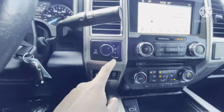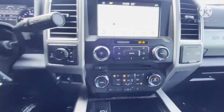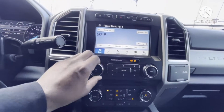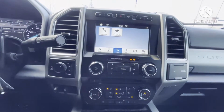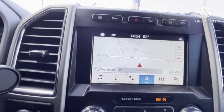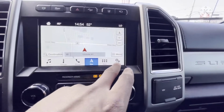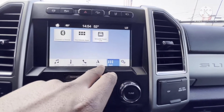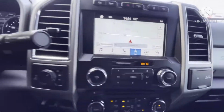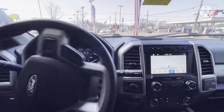Four-wheel drive, four-wheel high, told you guys that. Nice little entertainment center. Phone, David's iPhone, with a big map so you can't get lost on the way to your house build. This is a nice truck, guys. 6.7 liter Super Duty F-250 with the long bed, 8-foot bed on the back of him.